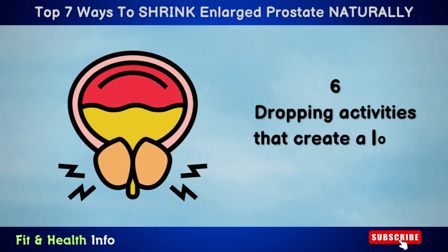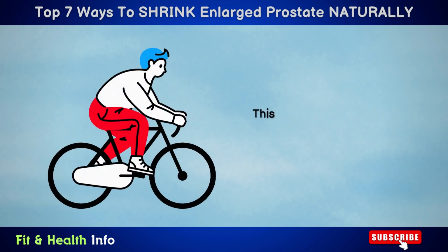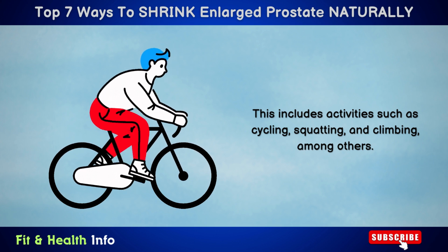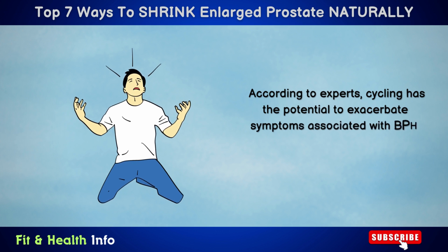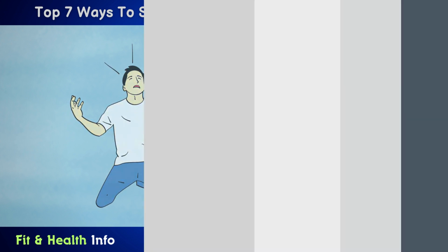Next, number 6, dropping activities that create a lot of strain on the prostate. This includes activities such as cycling, squatting, and climbing, among others. According to experts, cycling has the potential to exacerbate symptoms associated with BPH, chronic prostatitis, and erectile dysfunction.